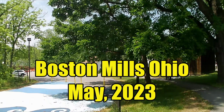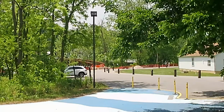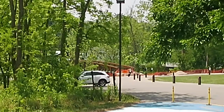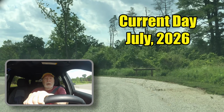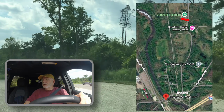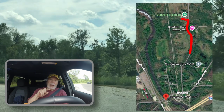We're in Boston. I see the new bridge over there. I'm going to have to check that out later. We're going to head into Boston Mill. We're coming in from a different way, from the back road.